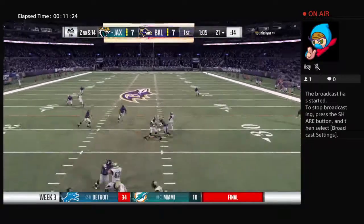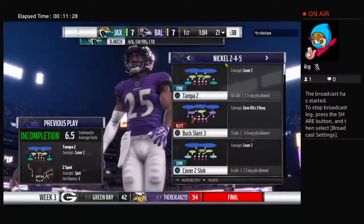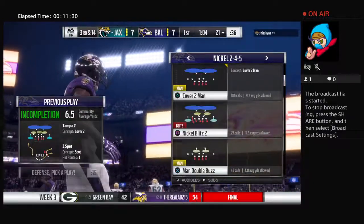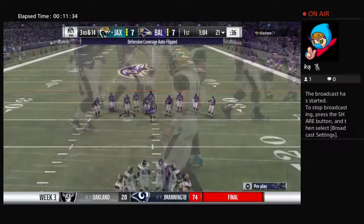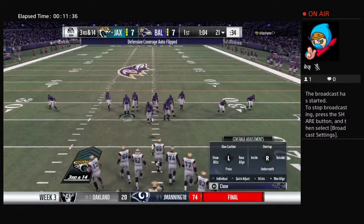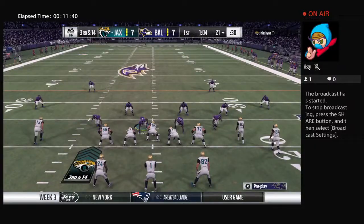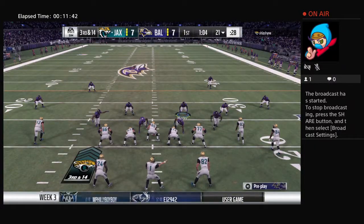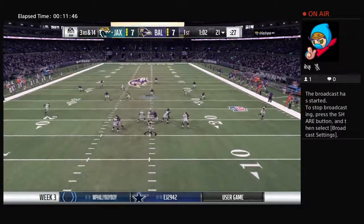Shotgun snap as they'll look to throw. And incomplete there. A nice hit jars the ball free and brings up third down. But he kind of forced that one there, didn't he? It's almost like he predetermined where he was going to go with the football. Yeah, I mean, he wasn't really going through progressions. He wanted to go to his top guy. You do that against this defense, they'll make you pay, won't they? Yeah, they certainly will. They react very quickly to the thrown football.